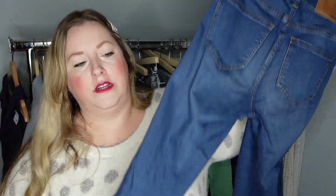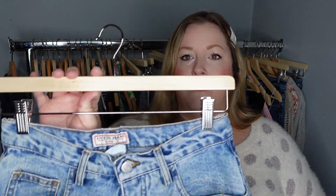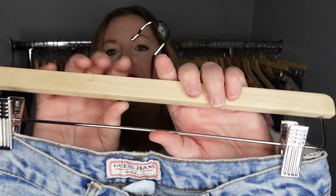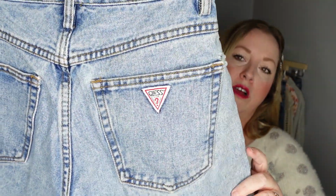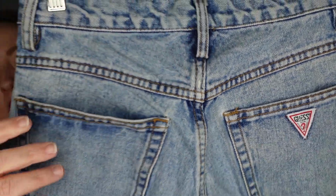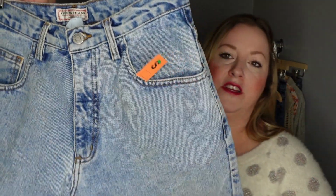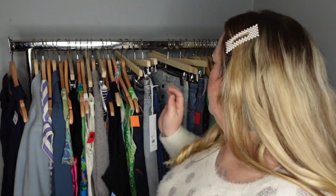Not a lot of wear to it. So definitely was gonna grab them. This is fun. I did find a couple of vintage pieces. First up are these denim mom shorts from the 90s, and they are Guess. They have the old school Guess triangle on the back. These do have holes where the corners of the pockets are, but some ladies like that. And they are such a hot style still for summertime. So yeah, wasn't gonna leave those in the thrift store.